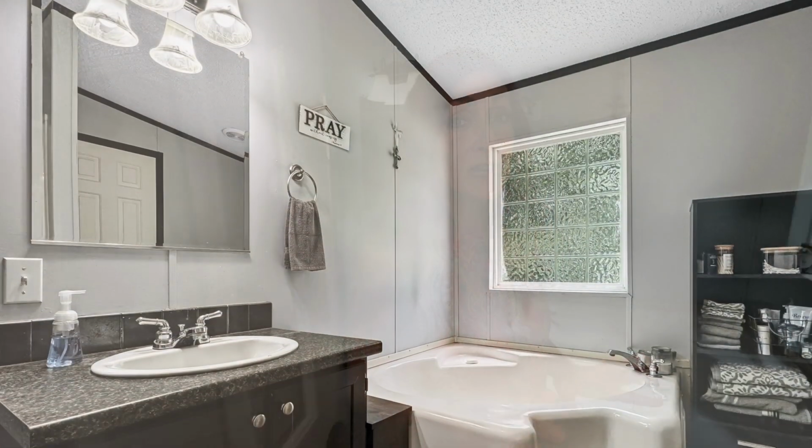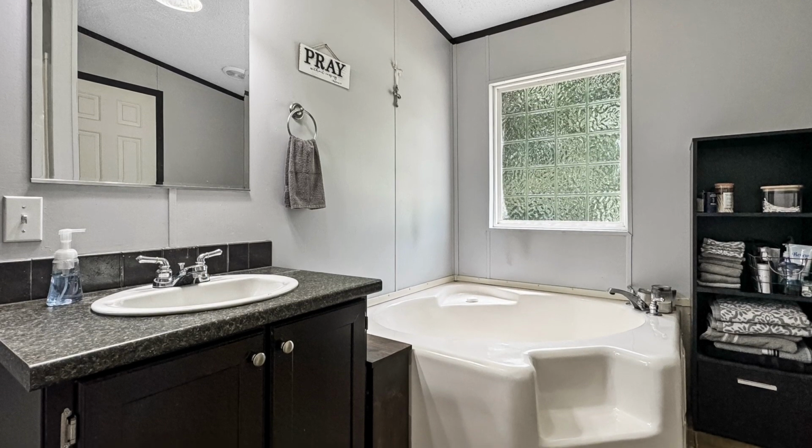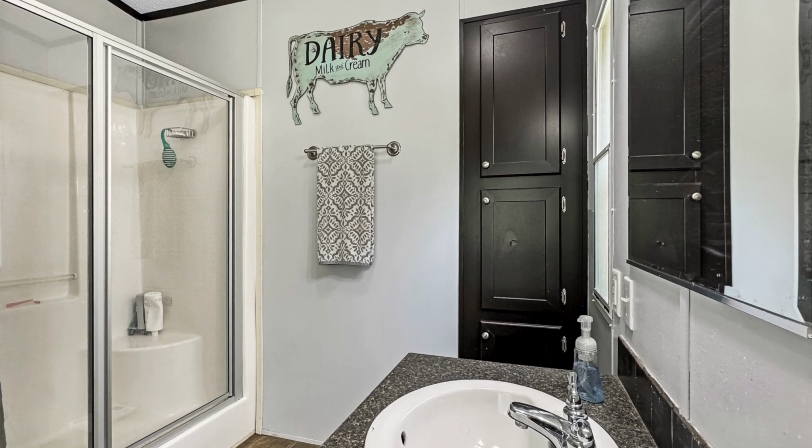Now, as we head into the ensuite bath, there's a lot of room in here too. There's a really nice size soaking tub here. There's the vanity behind me, and then there's even a separate shower, and then room for all of your linens in that closet behind me. All right, still plenty more to see.